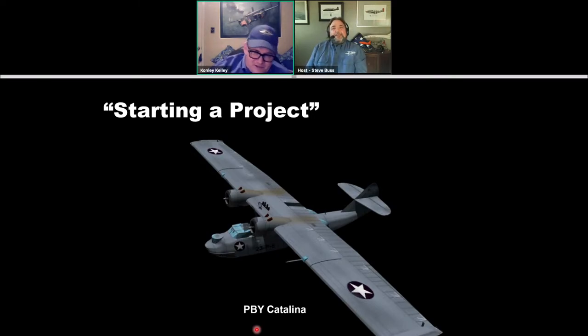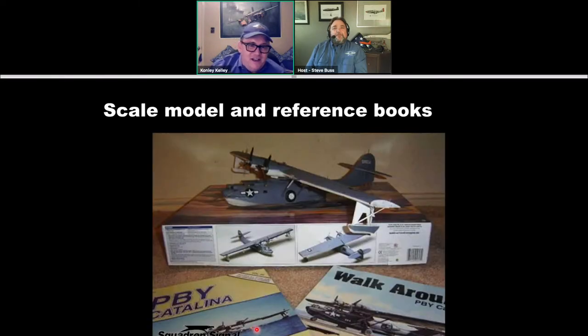This is a famous airplane from World War II, the PBY Catalina. So starting any project, you're going to do your research. And I have a great library of books now. And building a model kit is probably one of the best reference points for making a 3D model. So here's some books like the Walk Around book from Squadron. What's cool about that book is it shows you all different angles of the plane, inside, outside, close-ups. So it really helps you look at the different shapes and the way the plane looks.